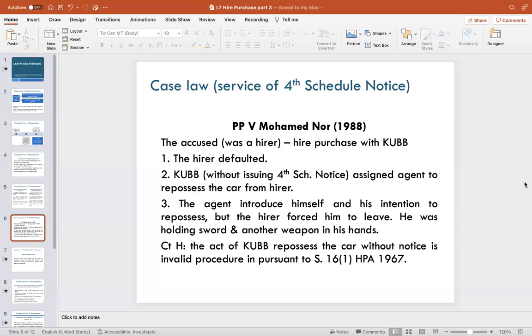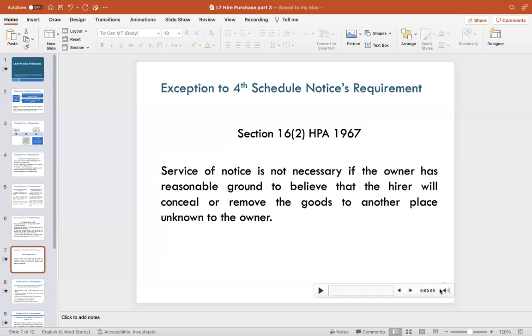And in fact, under the civil case, if the customer had not held a weapon, that repossession is invalid because KUBB did not follow the law. They did not issue the Fourth Schedule notice. So it is invalid. They cannot take his car. But since he was holding a sword, whatever weapon, it became a criminal case. For no reason, he had to stay in the lockup. So this is the exception.